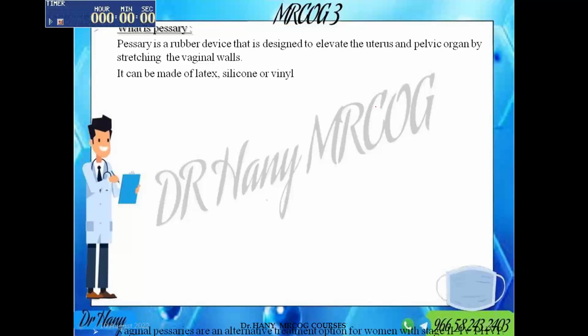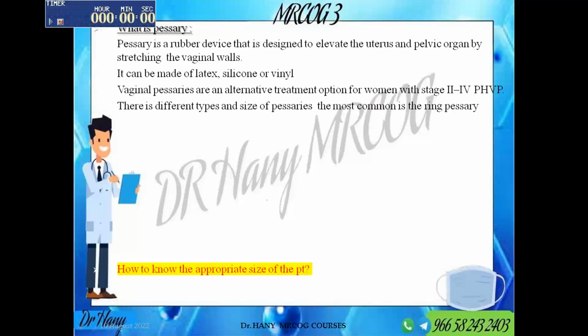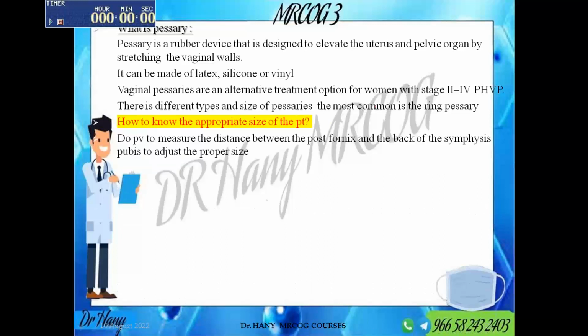Vaginal pessaries are an alternative for treatment. They can be used for any stage of prolapse, 2, 3, and 4, and for post-hysterectomy vault prolapse as well. There are different sizes of pessary. The most common one is the ring pessary. How do I know the appropriate size? As I told you, I will do a bimanual examination and measure the distance between the posterior fornix and the back of the symphysis pubis. This will be the diameter of the pessary.